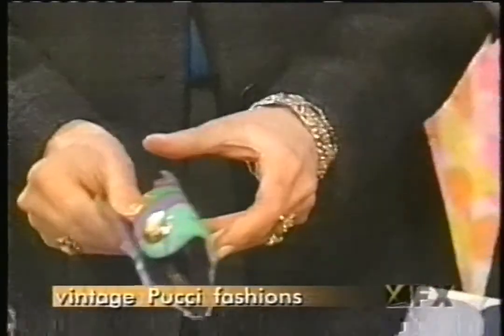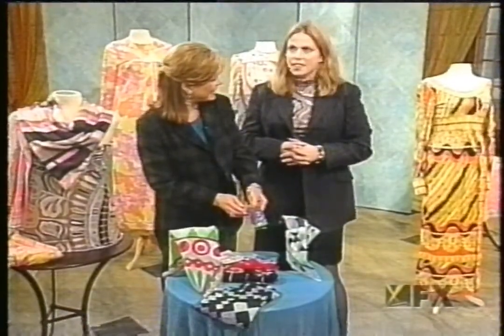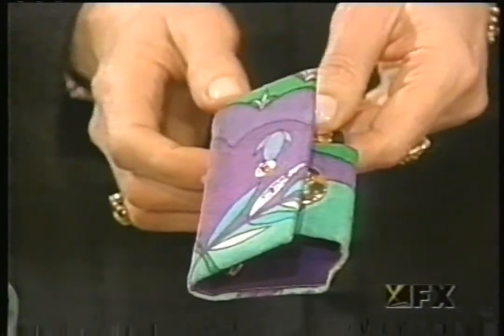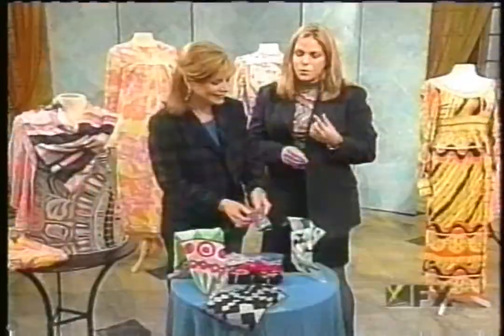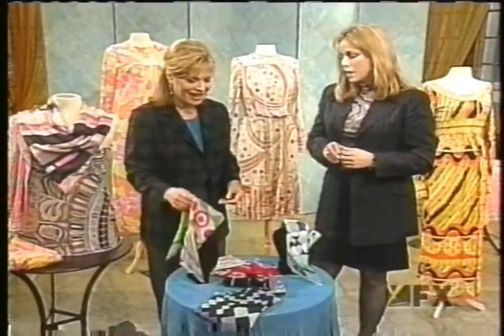And what is this little thing right there? That's my keys. Oh, your personal keys. Well, I had to keep something. That's very nice. How much would you pay for something like this today? $65. That's in the cotton velvet, and it has all the Pucci markings and everything. If you know it's real, it's going to have the label. All of our things are signed, and some are even numbered.